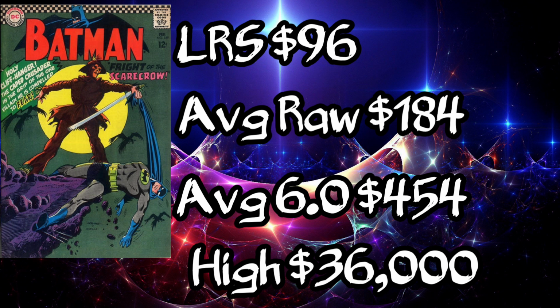Now, I'm not expecting everybody to be able to pay that type of money. So keep in mind, fair market value says $9,000 to get you a 9.6, and $2,200 to get you a 9.2. So take your pick, because this Silver Age book is definitely a must-have for your collection. Batman 181, the first Silver Age appearance of the Scarecrow.